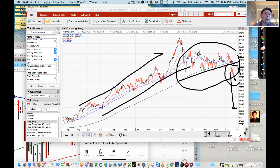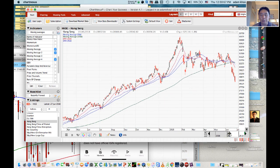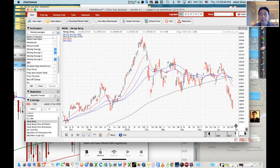I'll only start to buy again when I see a support level that is reached, or when it starts to reverse back into an uptrend. So for now, although China is really cheap, I will not add to my positions. I'm going to see how low it can go, because markets can be terribly irrational in the short term, right?